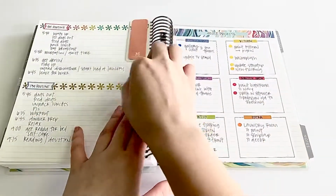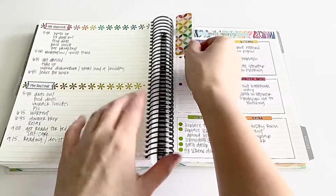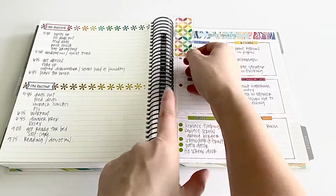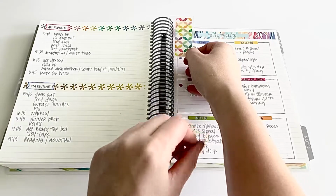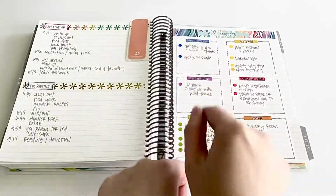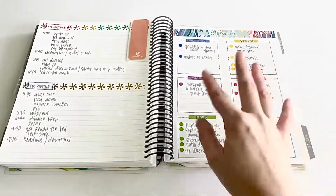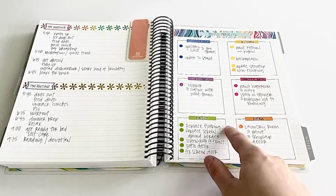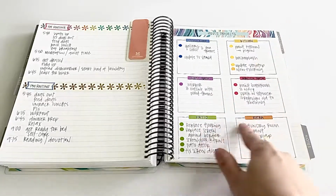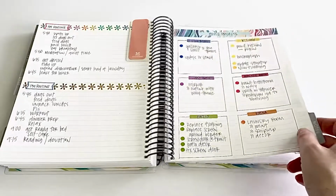I do have this bookmarked as well. This is one of the older Erin Condren bookmarks, some of my favorites. This was watercolor, I think was that set, and that is one of my favorite sets next to layers, which is like my new favorite. So here I'm keeping track of house projects, which I just did one, so I need to go ahead and mark it off, but I love how that turned out.